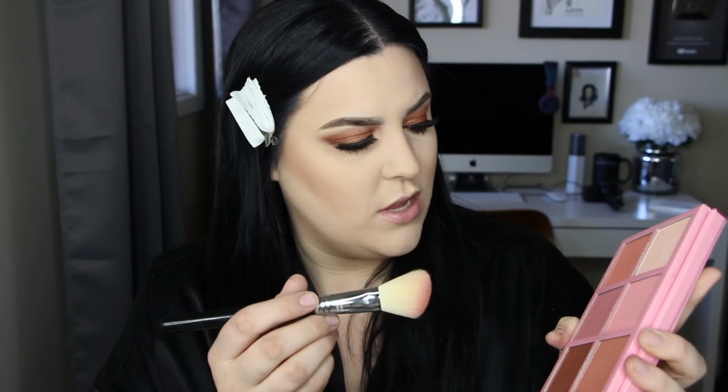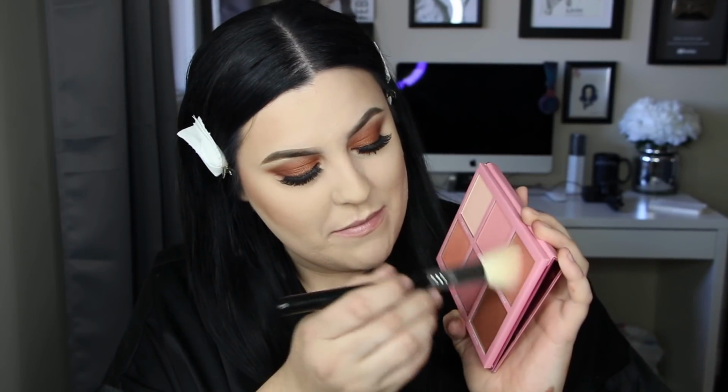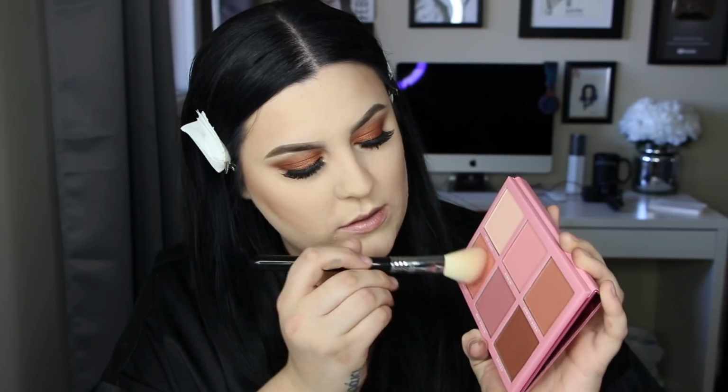Sigma actually has this blush palette. It's the blush cheek palette, and look at how gorgeous this is. So obviously we're going to be picking up a color. I'm going to be mixing this guy, which is called Tiger Lily, with Cor de Rosa. Cor de Rosa is what it's called, I guess. And I'm just going to start back here and work my way forward.